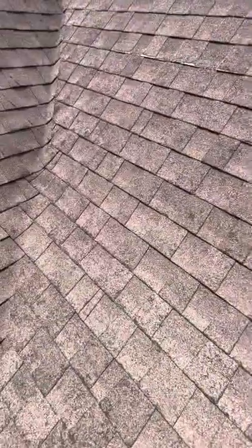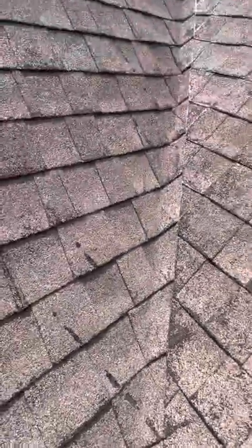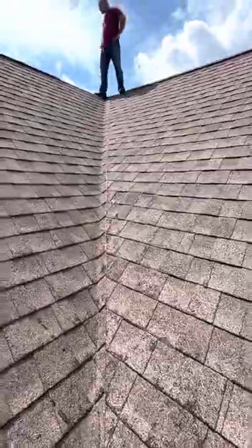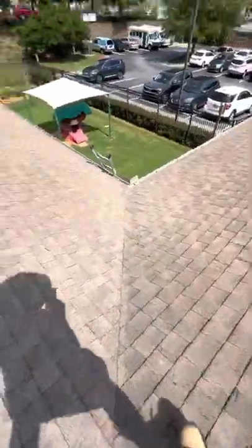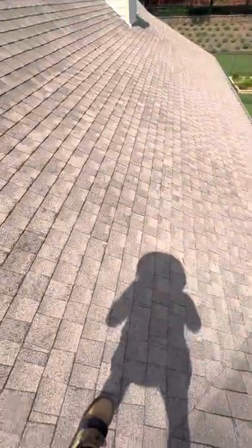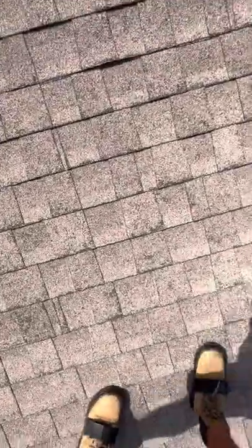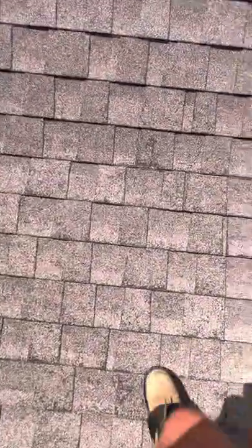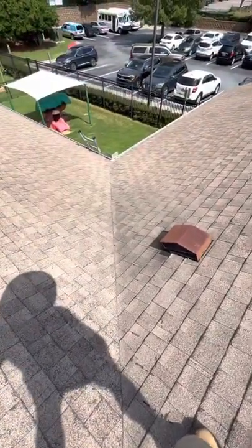So I noticed a lot of this on here. You have a lot of gashes in your roof. And you see all that fiberglass showing. That's just typical wear and tear. So I'm gonna put together a maintenance package, which is to go around, replace all your compromised shingles, which are shingles like this. Here, all your nail fasteners. Basically get you a leak-free roof for a couple years.